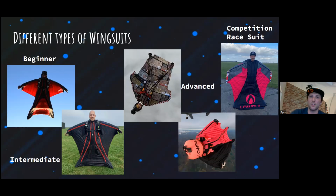The advanced suit, so you can see the Wally suit and you can see my pink and black suit. These are the ones that I will tend to use now for XLW. They've got a lot more range. They're quite powerful. You can slow them down, fly at really slow speeds, or you can increase the speed and get a really high speed out of them as well. They're really my favorite all-round suit, and it's kind of my go-to suit when I'm going flying with most people. And then finally, you've got the competition suits, the race suits.